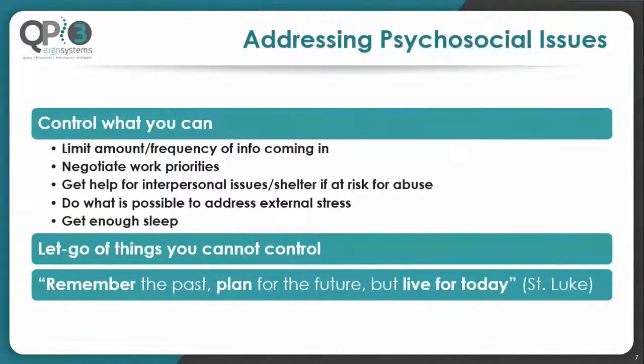Now, one of the things that's difficult to discuss, but it's really important, is that some people who work from home may be at increased risk for abuse, may have more interpersonal issues. Get help now. There's no excuse for abuse or anything of that sort. So get help if you need help. If you know somebody needs help, help them get help. But again, reach out to somebody outside.